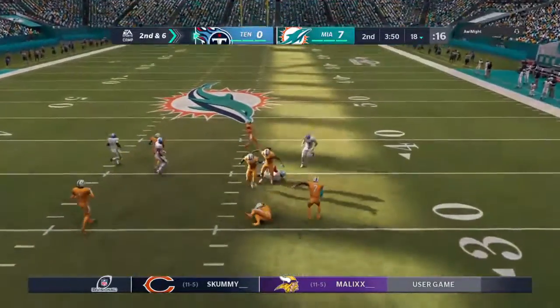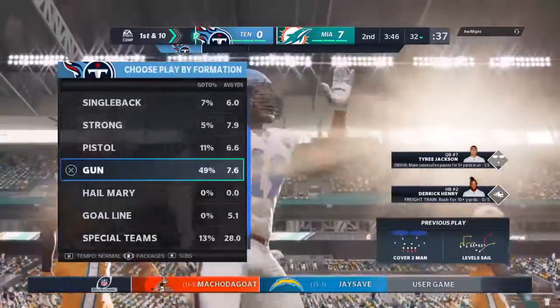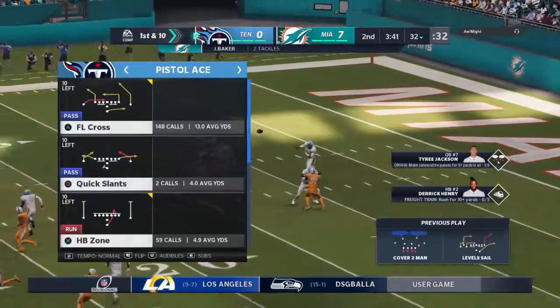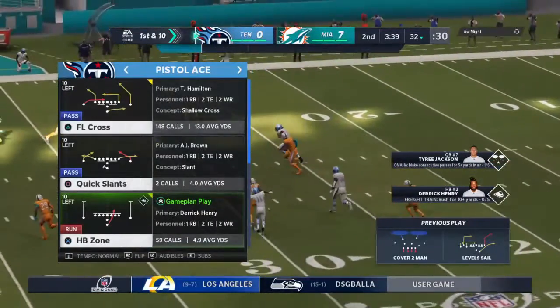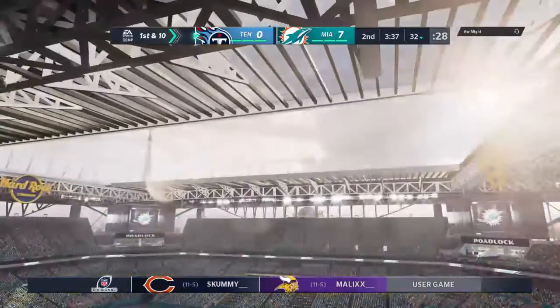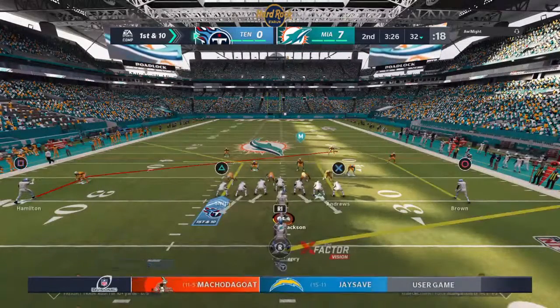And he's got it. Got his man on the end route. Complete. And he's got it past the 30 before he's hit and dropped. In the wild card win last week, he had just 2 catches, and now he's got his first one here. From the 32 now, here's 1st and 10.